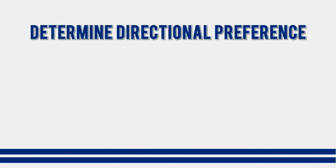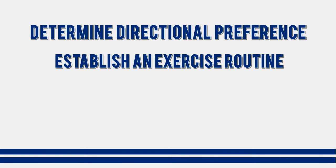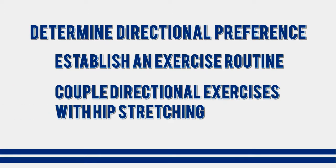After you determine whether you benefit from exercises that focus on bending backward or forward, it's important to establish a routine with these exercises. For many people suffering from back pain, coupling directional exercises with hip stretching is very beneficial. Stretching combined with good posture and lifestyle changes like losing excess weight and quitting nicotine products can also improve your health and back or neck pain significantly.